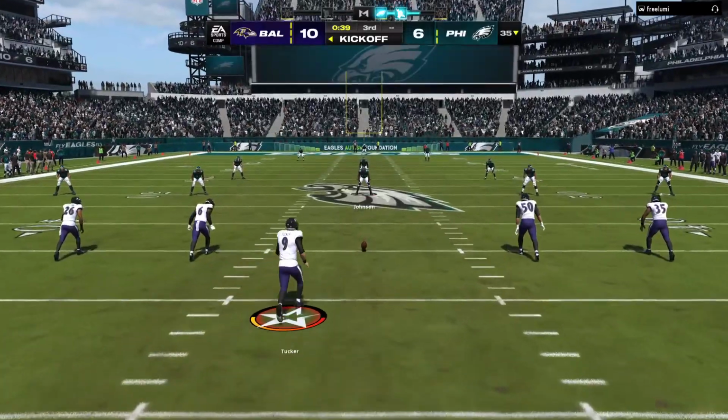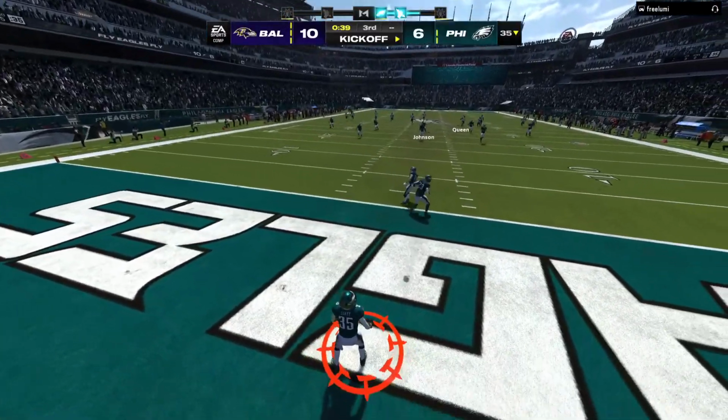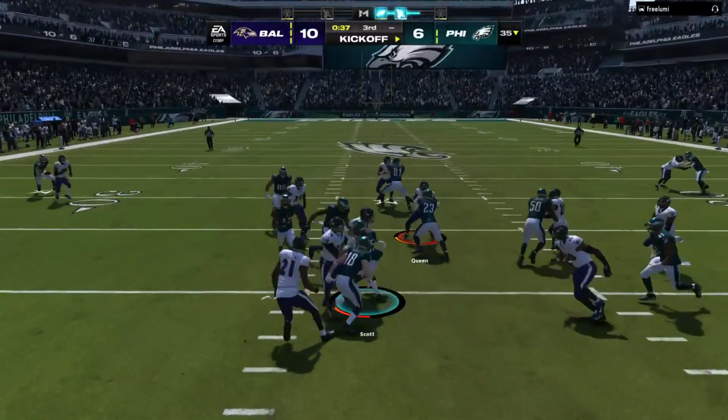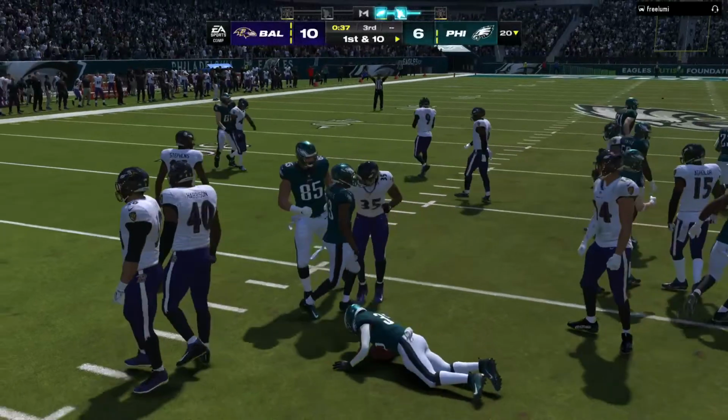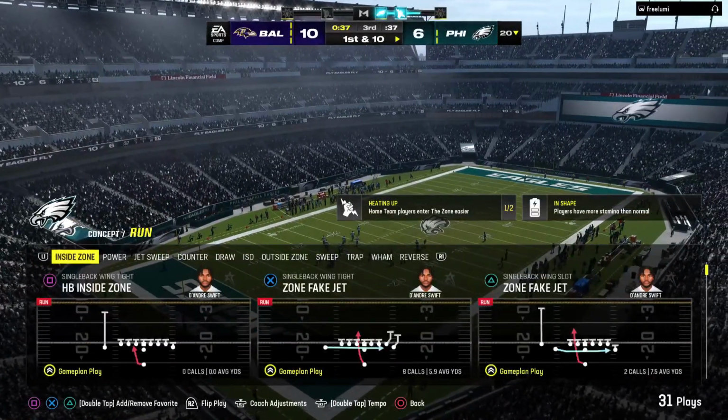Tucker now to kick it away following the touchdown. Boston Scott on the return from his end zone. And that decision to bring it out ends up not being a good one. Costs him about 5 yards as he's tackled at the 20.